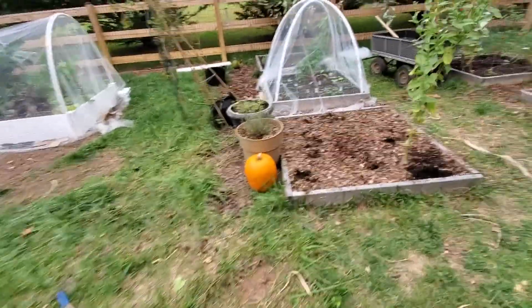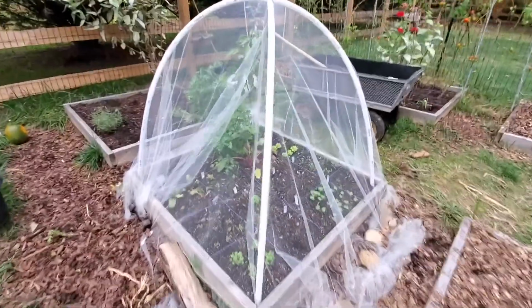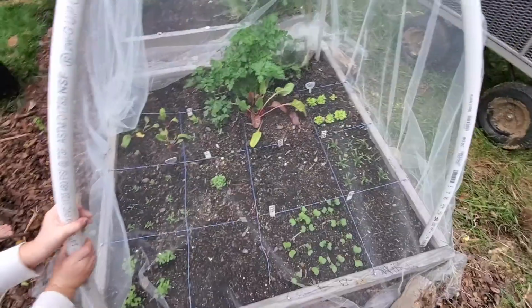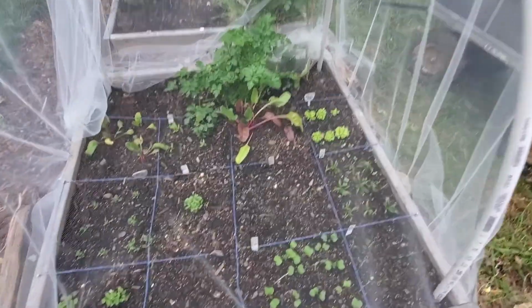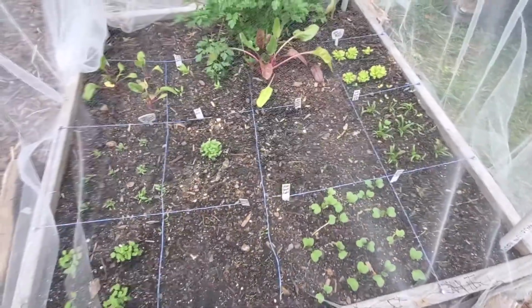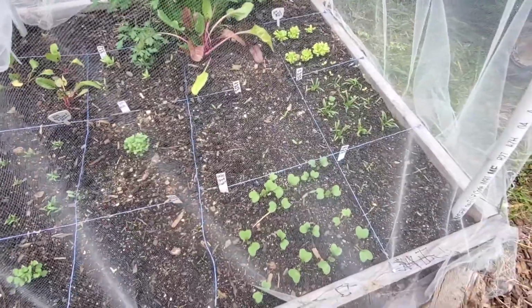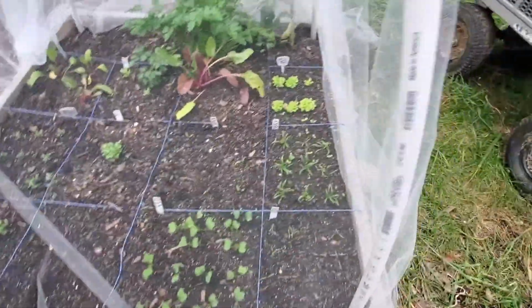So, as I was saying before, we do mostly square foot gardening. Square foot gardening is all about planting things as close together as they will go and still getting high yield out of food, out of growing gardening.